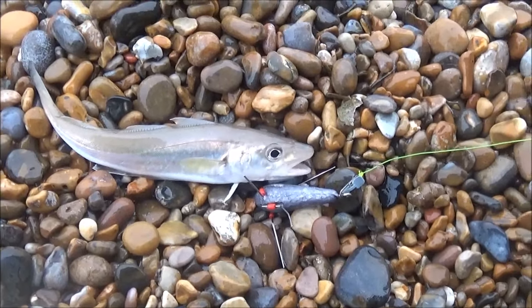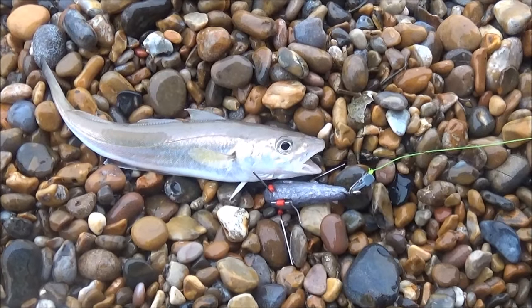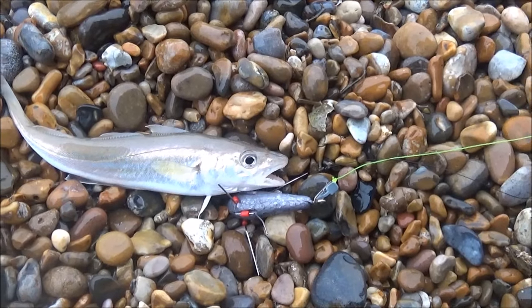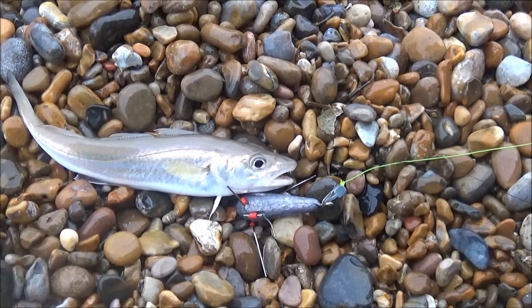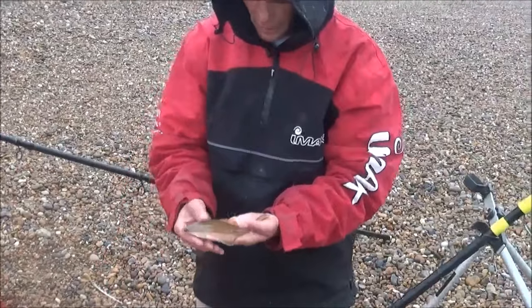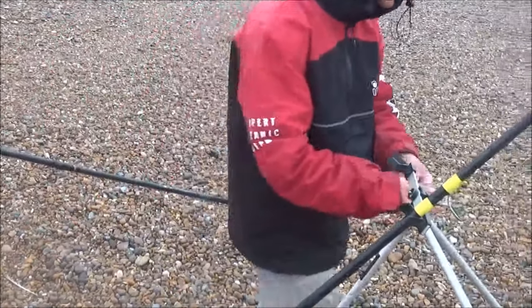Yeah, look, changed over to a flapper with lug, trying for a sole. I'm getting plagued by whiting. Hungry little blighters. Lovely. Tiny little dab. I didn't expect to see it this time of year. In the rain.